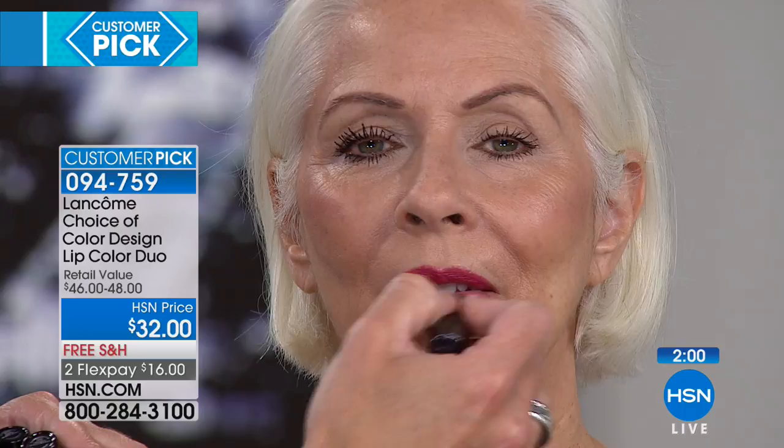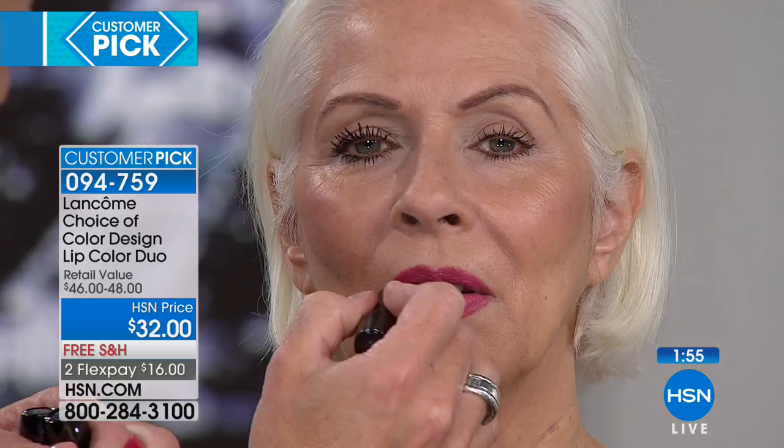Exactly. So this is part of the pink set. Look at that. Stunning. We did the brighter fuchsia color in the pink set, but let's say that's too much for you. Take the softer pink and soften it down until you get used to it. Or maybe you have one for day and one for night. These are so versatile. And at this price, they are almost the price of a drugstore lipstick when you put it into this configuration.